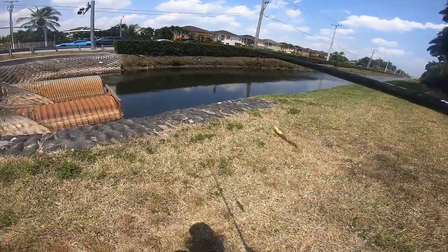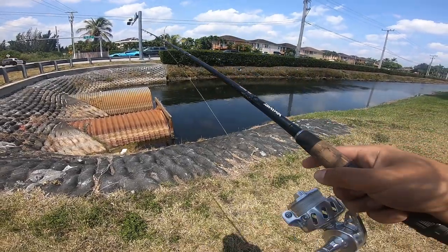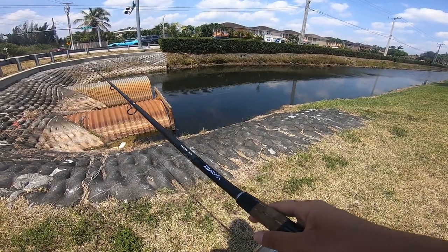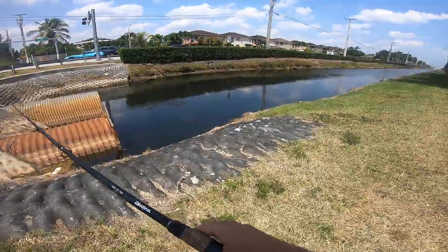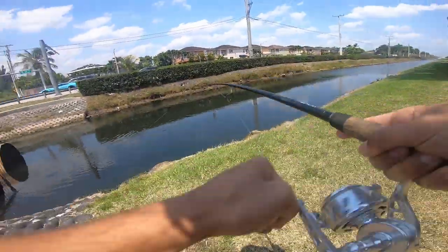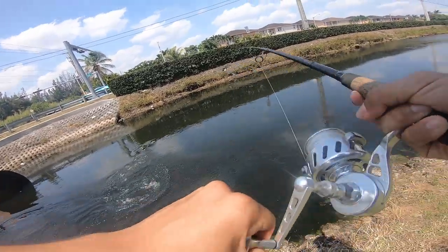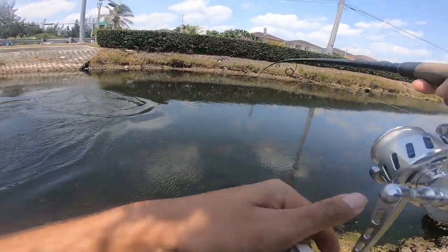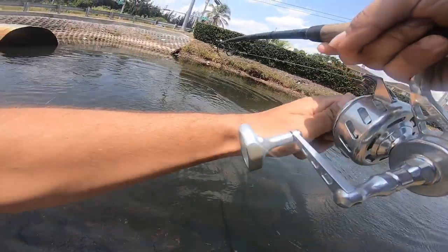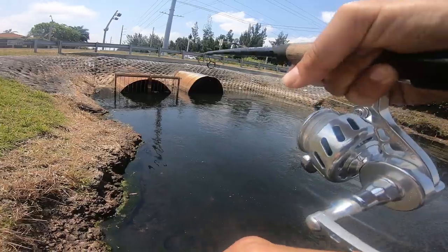Okay, there's a big snook. There's a big, big snook sitting right there. Got him. We got him. Came up and clapped it. Clapped it right there, boys.